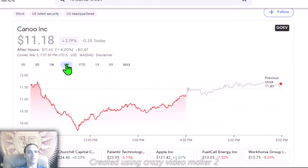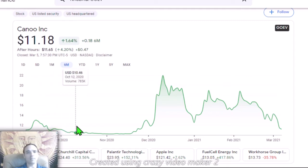Canoo, ticker symbol GOEV, ran up massively on rumors of a possible partnership with Apple for their EV, but obviously shot back down when that didn't pan out. But still, huge potential for this company in the future, and brought back to a very reasonable entry point in the $11 range. Definitely worth keeping a close eye.